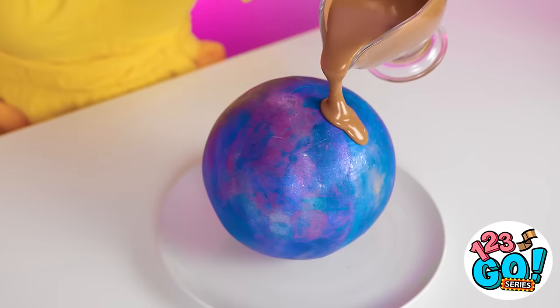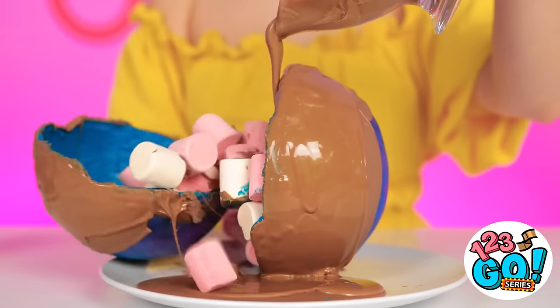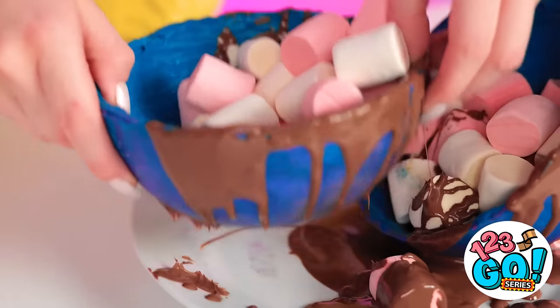Oh, okay. I get it, and I know what to do! I've got a bunch of hot chocolate. It smells great. I'm gonna pour it all over my mystery sphere. Ooh, who doesn't love melted chocolate? Look! There it goes! It's cracking open! It was full of marshmallows! Looks good to me. Don't mind if I do.